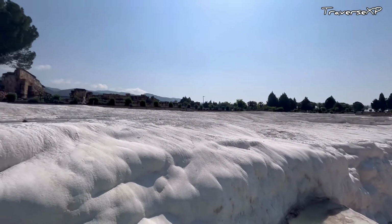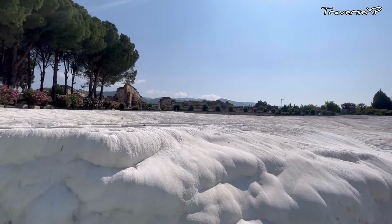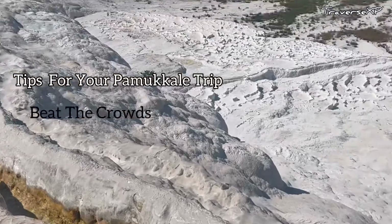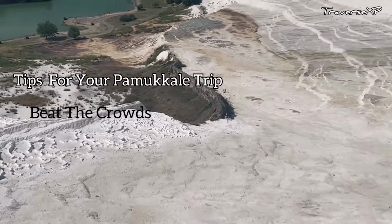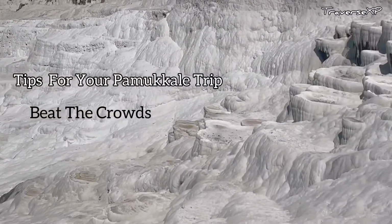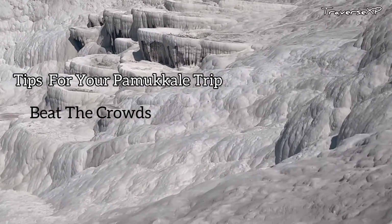Tips for your Pamukkale adventure. Here are some things to keep in mind if you're planning your visit. Beat the crowds. We heard it gets super crowded on weekdays, especially during peak tourist season. If you can, aim for an early arrival to avoid the throngs of people.